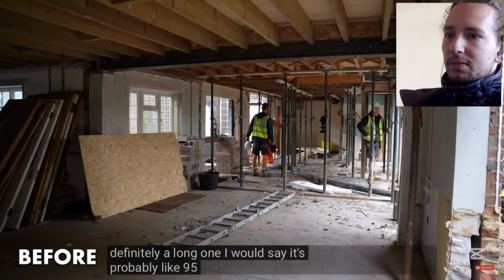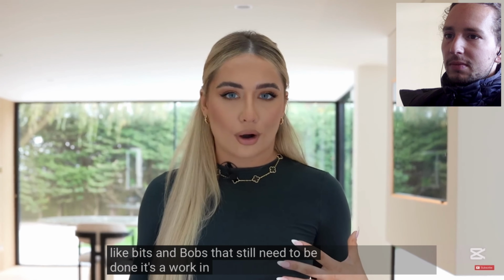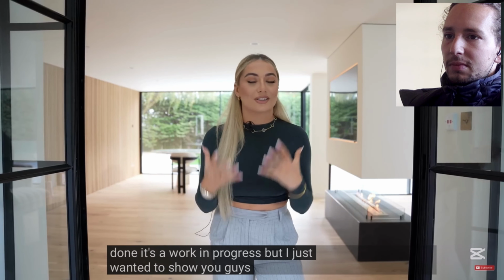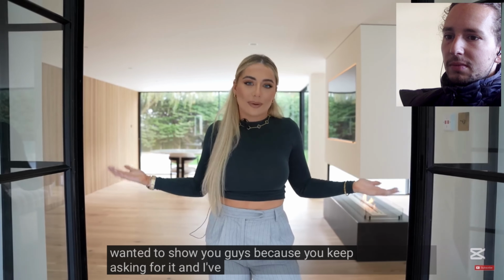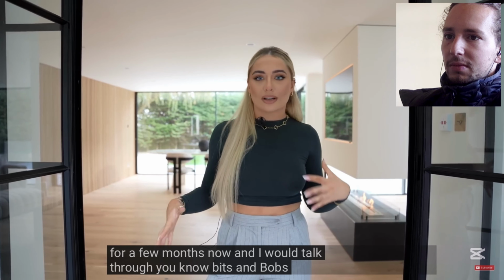I would say it's probably like 95% done, so there's still like bits and bobs that still need to be done. It's a work in progress, but I just wanted to show you guys because you keep asking for it, and I've been living here for a few months now and I would talk through, you know, bits and bobs that still need to be done.